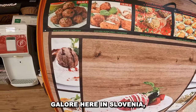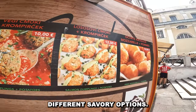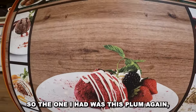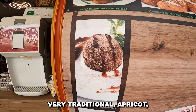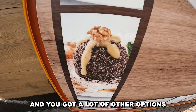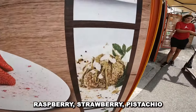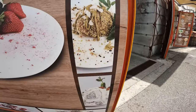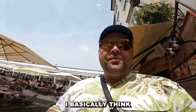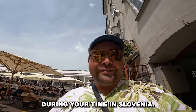So it is dumplings galore here in Slovenia. You got lots of different savory options, and then these dessert ones are incredible. So the one I had was this plum, again very traditional. Apricot, also very traditional. Then you got a lot of other options like Nutella, basically every type of berry, raspberry, strawberry, pistachio, and very, very delicious. I basically think you have to have one of those during your time in Slovenia.